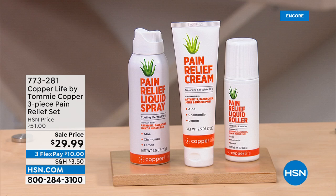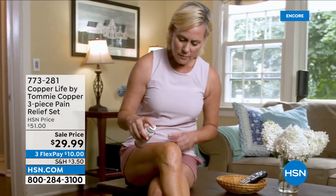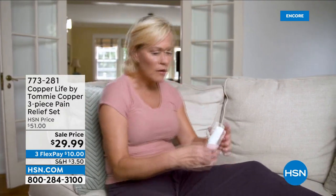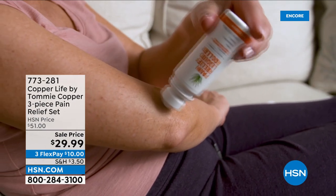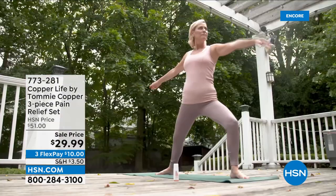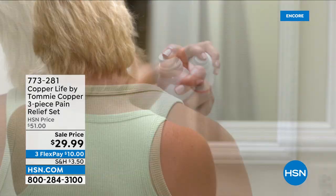Also worth mentioning, I know we don't have a full presentation on this, you guys, but a major sale, $22 off if you're picking this up today. The three-piece pain relief set, you're actually gonna get a roller bottle, a cream bottle and a spray bottle. And if you deal with backaches, maybe arthritis, strains, sprains, bruises, if you need that quick pain relief, this would be the perfect kit. You get all three of them today, and usually it's $51. So when I saw this sale for $10 on a FlexPay, I said, we have got to mention this.